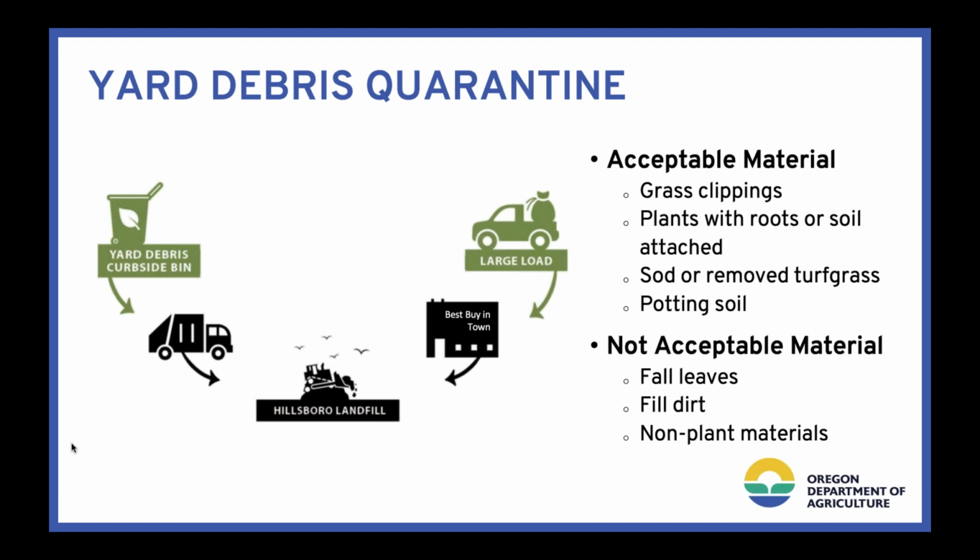The material that we're most concerned about is grass clippings, plants with roots and soil attached, sod, and potting soil. Things that don't need to go to this drop site are fall leaves, fill dirt, so dirt that's farther down in the soil column, and any non-plant material like rocks or bricks. Those don't need to go to the Hillsborough landfill.